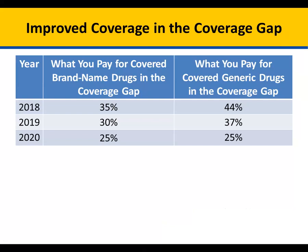So I'm going to repeat what I said because I'm not sure what you all heard before that started. The coverage gap is closing, or the donut hole is closing, on January 1st, 2020, and there's three main things that are happening on January 1st, 2020 that we're going to talk about throughout this.